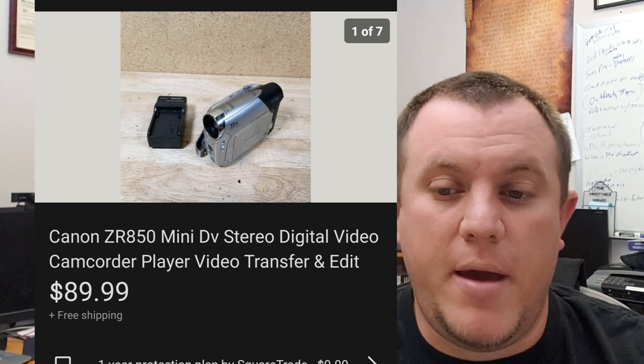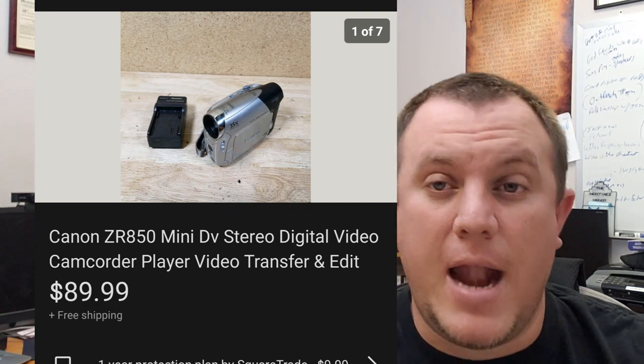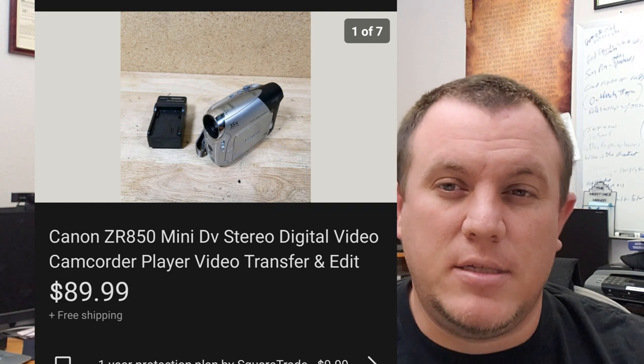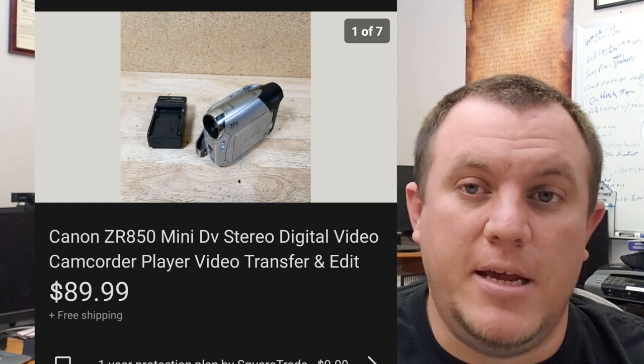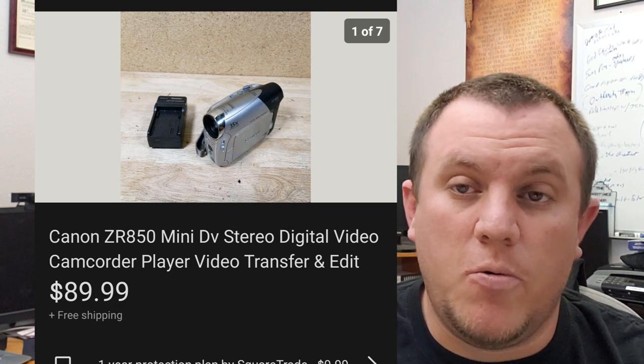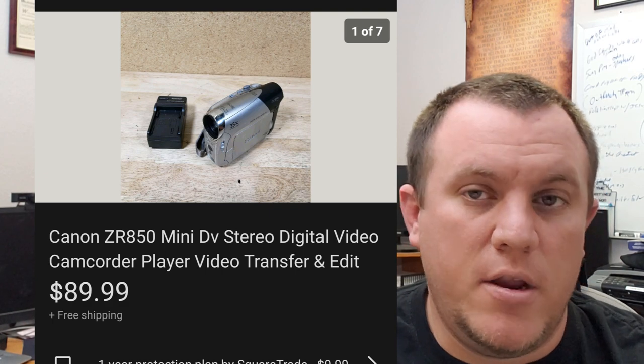Hooked it up to the computer to make sure it could connect. It did, and ended up selling this one for $90 shipped. So $5 plus about $6 something for the charger. We're in it for about $12. We sold it for $90 shipped. These digital cameras still sell pretty well. Even though people think they might be obsolete, a lot of people use them to transfer footage onto a computer or what have you.